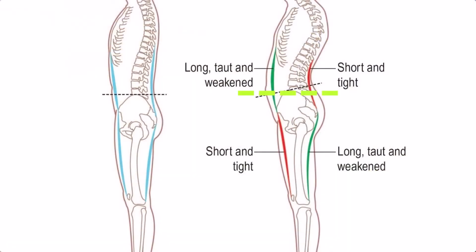Since you most likely already know what an anterior pelvic tilt is, here's a quick 10-second recap. An anterior pelvic tilt is when the pelvis is tilted forward thanks to the psoas pulling it down, which in turn lengthens the core and the glutes, resulting in them becoming weakened and not strong enough to pull the pelvis back to neutral.